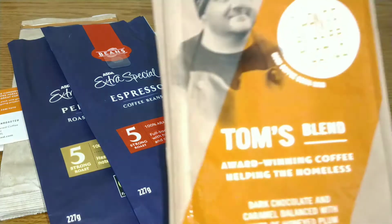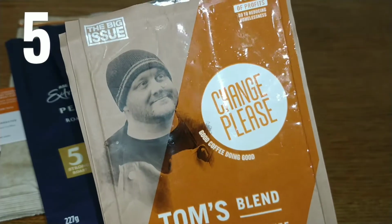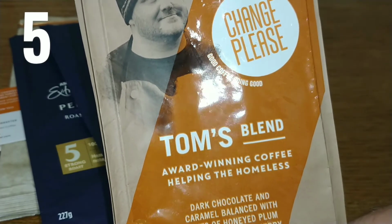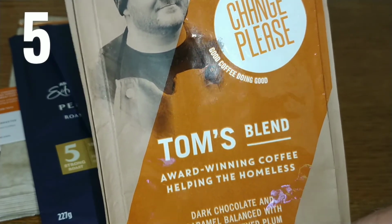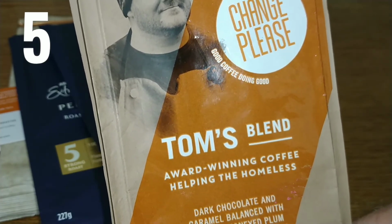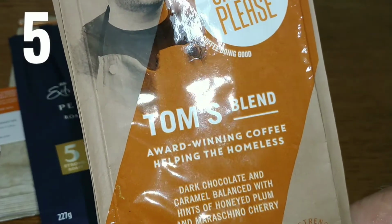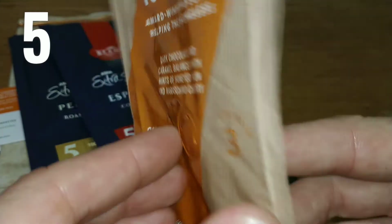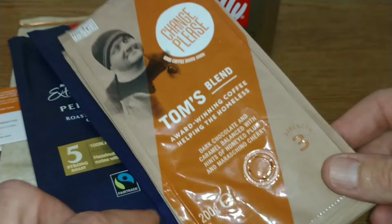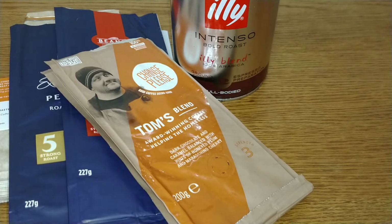The next coffee, and I think this one was sent to me by viewer Brian, was a Sainsburys coffee, Tom's Blend. A real surprise, this one, with milk chocolate, plum and cherry hints, making it vibrant and full of flavour. Probably the best Sainsburys coffee I've reviewed, and that was a real surprise to me. I really liked that one. So that was number 5 on my list, and that scored 3.75 out of 5.